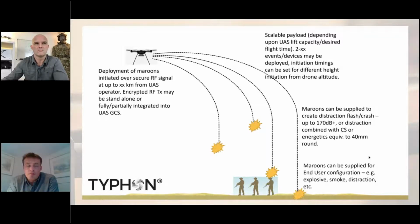So I suppose our product roadmap, what we're looking at developing now, are energetic or kinetic solutions that can be deployed from a range of different drone sizes. So you can have your man portable, man packable and carryable small drone with a very small energetic or kinetic payload, and that could be scalable right the way through to something that can carry 15-20 kilos on your medium to larger size drone platforms. We're looking at encrypted RF. We've got various developments at the moment looking at the different initiation circuits, either fully integrated into the ground control unit for the drone itself or standalone, so you've got another man in the loop. From a payload of two devices that are equivalent to the drone carrying two 40 millimeter rounds, all the way up to 18 rounds.